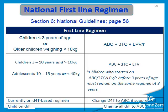If you look at our first-line regimen for children, it's relatively simple. All children under 3, or if they're still under 10 kilograms, we will combine Abacavir, 3TC, and Lopinavir, Ritonavir. This has mainly got to do with our ability to get good pharmacokinetic data on children under 3 years of age. They all seem to digest the Efavirenz differently, and it's been very difficult to get good dosing levels for that age and for that weight. So a child has to be both over 3 years old and over 10 kilograms for us to use Abacavir, 3TC, and Efavirenz. Very, very important.